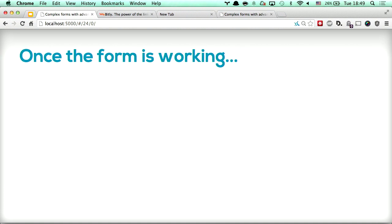So now we get to the point that we have a working form. We've crafted the form together. We've set up ngModel. We have a controller to handle the submission. What do we do next?